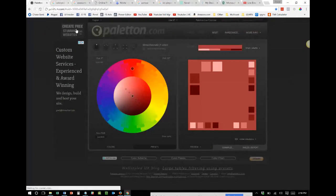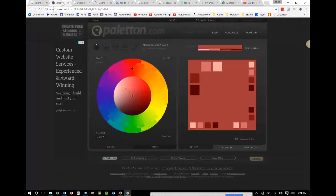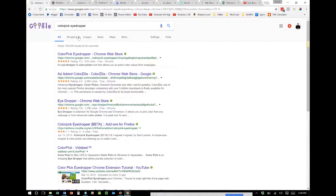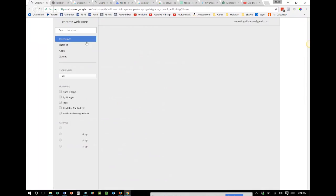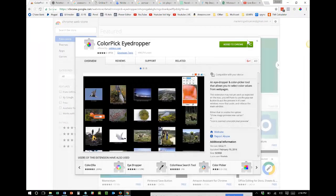Another one that is really cool. A lot of us are doing designs, or we're looking for... well, actually, let me show you this one first, because Palatine will be helpful if I show you this one. So this one right here is Color Pick Eyedropper, and it's an extension. You drop it into your Chrome browser, and here it is running right here.